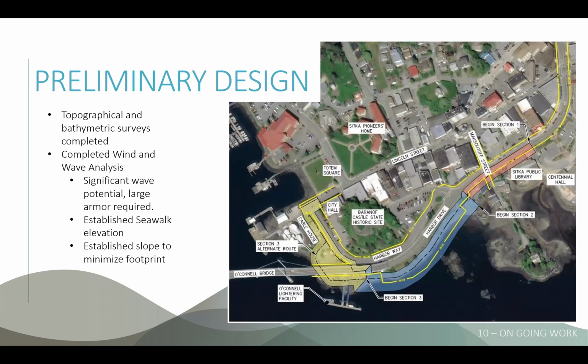Okay, so when we actually get into the nuts and bolts of the design, we've got to do some preliminary work here, which we completed over the summer. We did the topographical and bathymetric surveys, bathymetric being this portion of the SeaWalk that's going to be impacted here. One of the critical studies that we performed over the summer was the wind and wave analysis, looking at how big the waves are coming primarily from this direction out here. There's a pretty large, what we call a fetch, an area where the wind can gain energy and put some waves, and some fairly significant waves can come into this area. I think anybody that's stood at that lightering facility in a storm knows that there's some fairly significant wave action that can occur here.